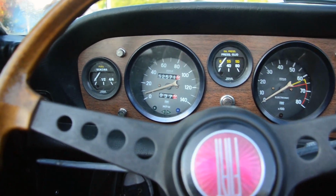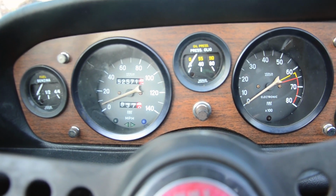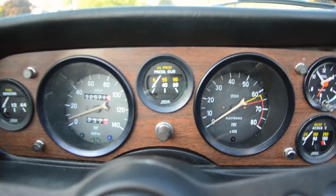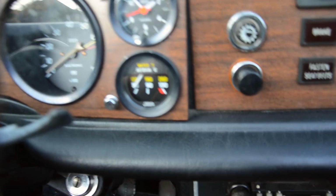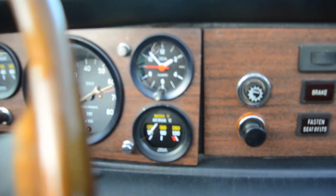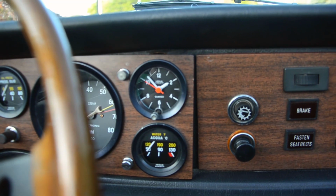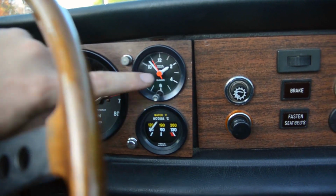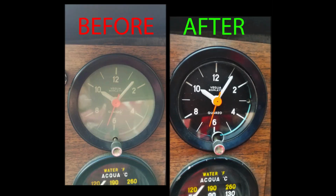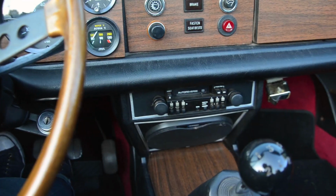Inside we have the nice Veglia gauges. Fuel there. Speedometer with trip meter and odometer there. Oil pressure, of course. Here we have the tachometer, the coolant temperature gauge, and this is just a lovely quartz constant motion clock. The gauge face for the clocks on these cars almost always get cloudy simply because there is a hole at the bottom of the face of the clock which allows moisture to get in there, and that causes it to get a little bit clouded with the plastic. So we have replaced the cover of that gauge.